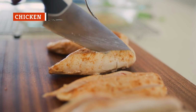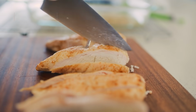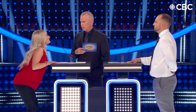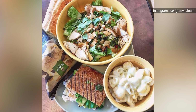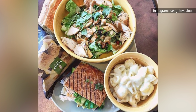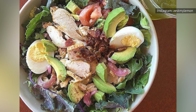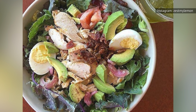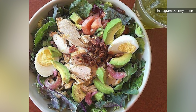Chicken is one of the most common forms of protein available out there, especially at fast casual chains like Panera Bread. But whether it's on a salad or sandwich, the chicken at Panera is really something you shouldn't mess with, as it has a tendency to be quite dodgy. Not only have people complained about its appearance and flavour, but Panera Bread workers themselves have advised against ordering it because of how it arrives.